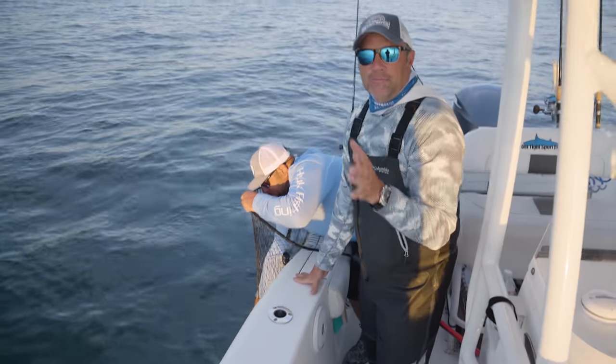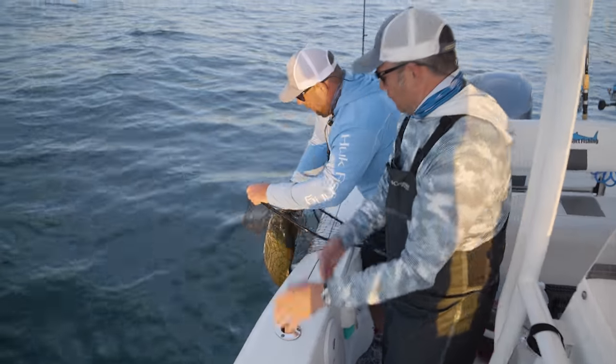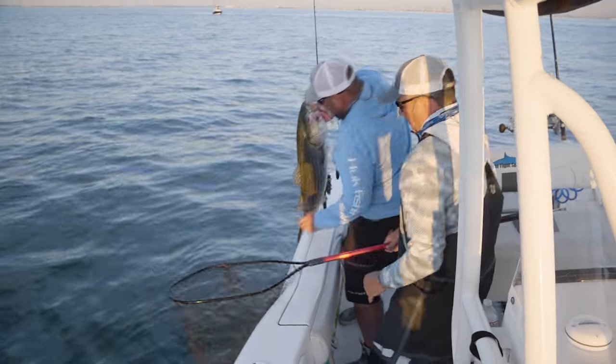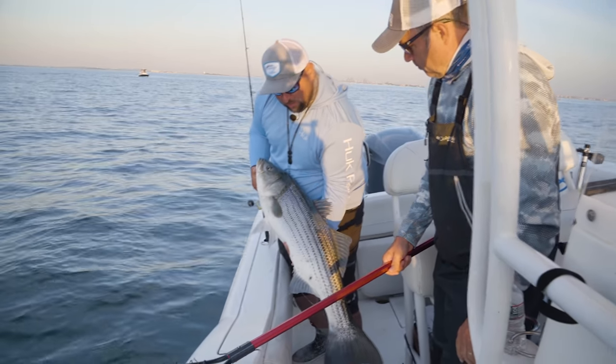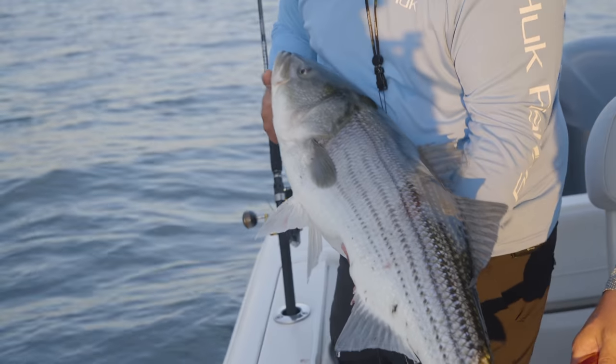Guys, one of the things we're gonna make sure we do today is take care of these fish. This fish is over the size of 35 inches. So really important, anytime you get these fish in, try to support the belly. Try to not get a lot of time out of the water with these fish.